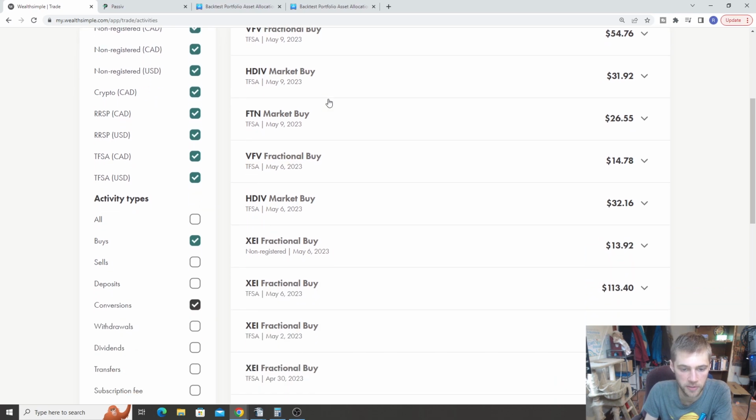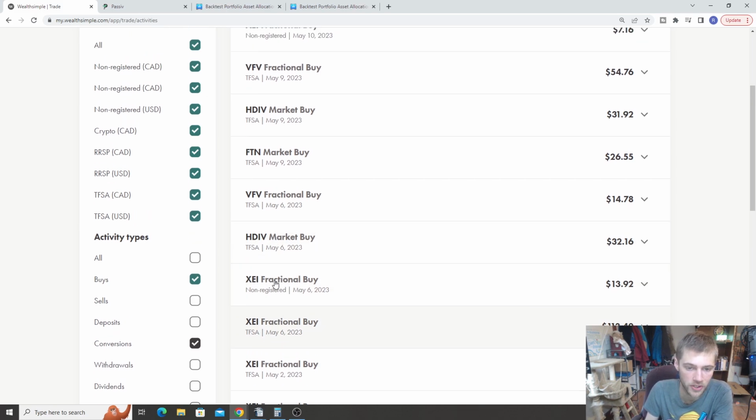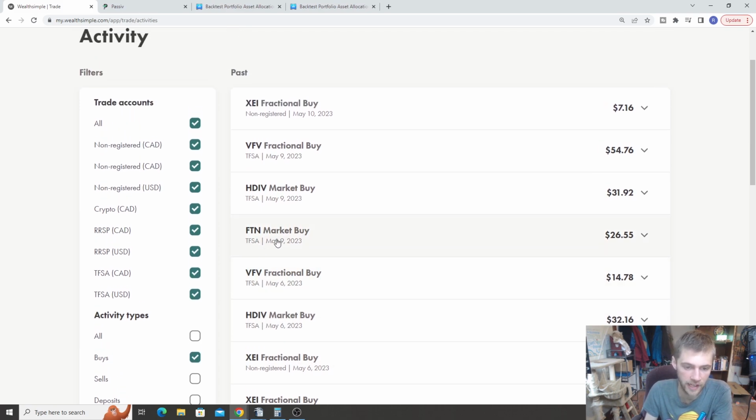And if we bring up the buys inside my own personal portfolio on Wealthsimple Trade, you guys can see here since the beginning of May, we'll scroll down to the bottom here, we've been buying the same old stocks. We bought a bunch of XCI with our high income dividends. That's kind of what we've been focused on. I bought some more dividend funds like HDIV, bought some more VFE. I did add FTN inside my portfolio, a small position. We'll probably bring it up to be about 2 to 5% or so. I'm still kind of figuring that out.